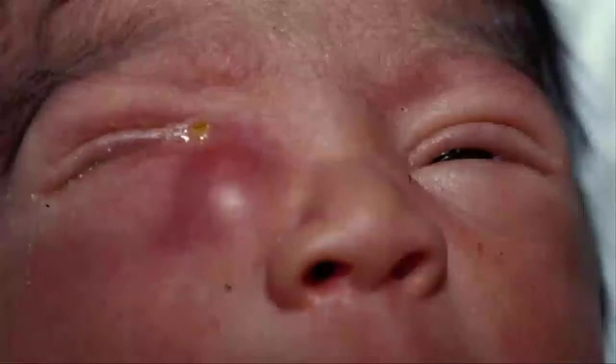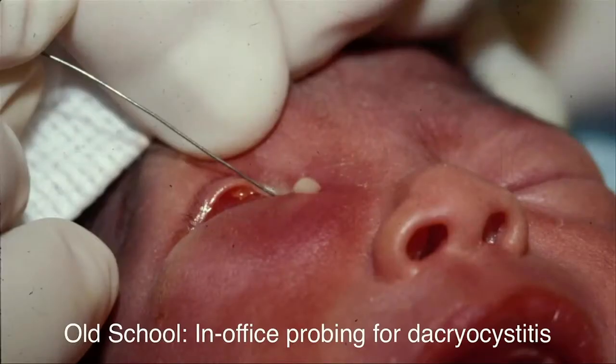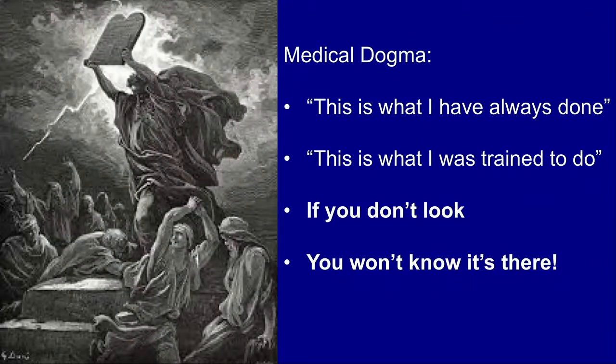And I think people are quite familiar and comfortable with diagnosing dacryocystitis in an infant, especially if there's discharge. And the old school, the way I was trained, is to put them on IV or oral antibiotics and to bring them in the office and probe them. This is what some of my previous mentors had done. Or even another mentor liked to drain them externally with a needle to allow them to decompress. And this patient ultimately needed a DCR, which I think many of them do when they're in the infant age.